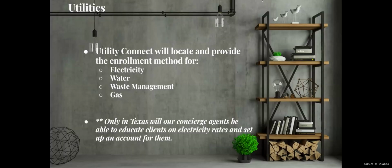Touching base on utilities, because there is a misconception where Utility Connect can transfer or connect their services for them. But like I mentioned earlier, when it comes to their electric, water, waste management, and gas, they do have to speak to the homeowners directly, right? A lot of them will require full social information, or they will require 12 to 24 months of non-late payment.